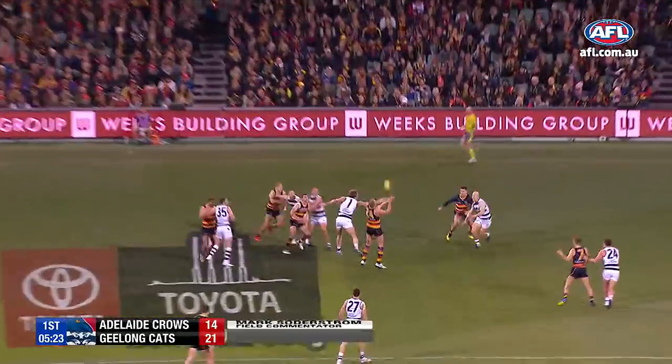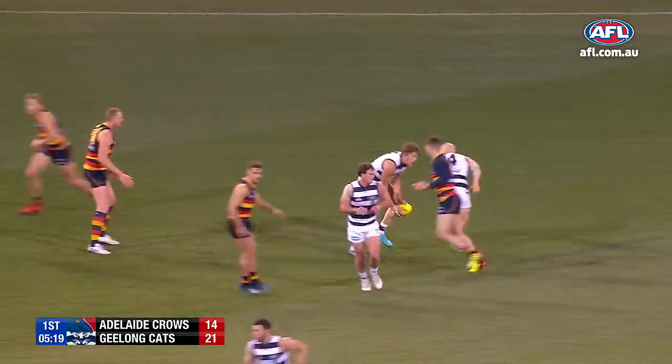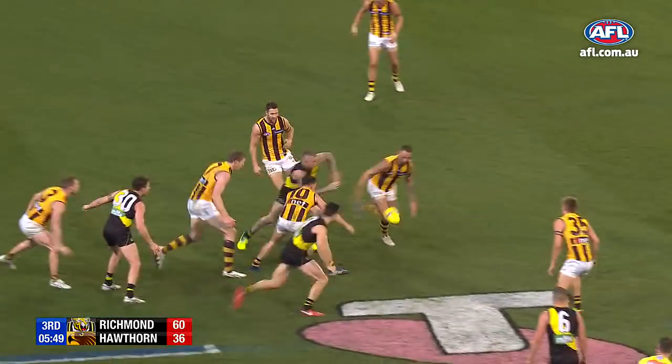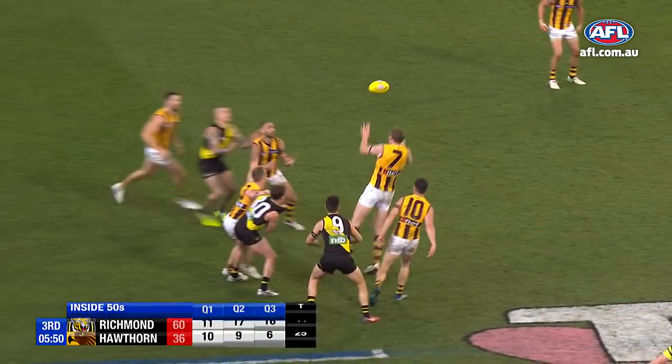There's another one here where Jacobs takes the ball out. Stanley effectively just touches him. Jacobs is free kicked against. McAvoy here, because of this scenario, felt the need to tap that, whereas he would have normally taken the ball in his hand.